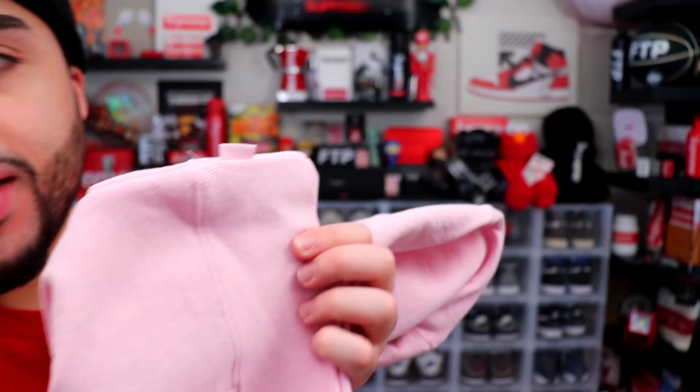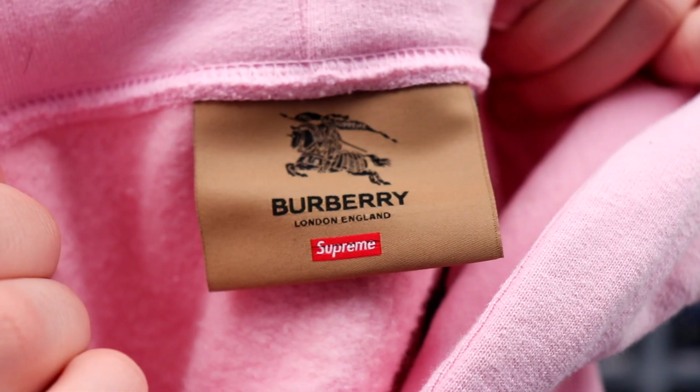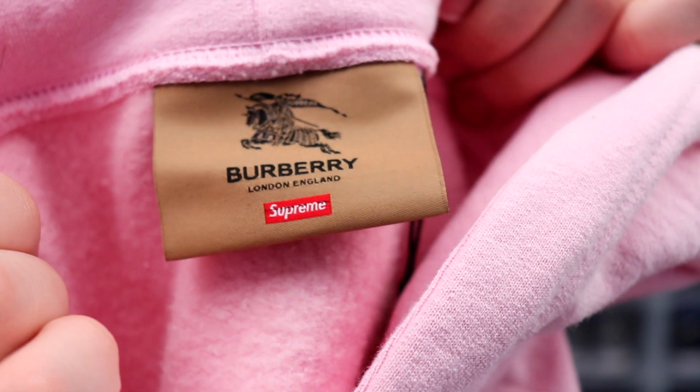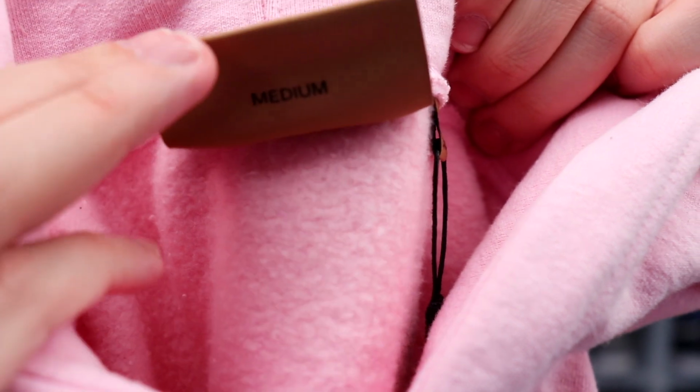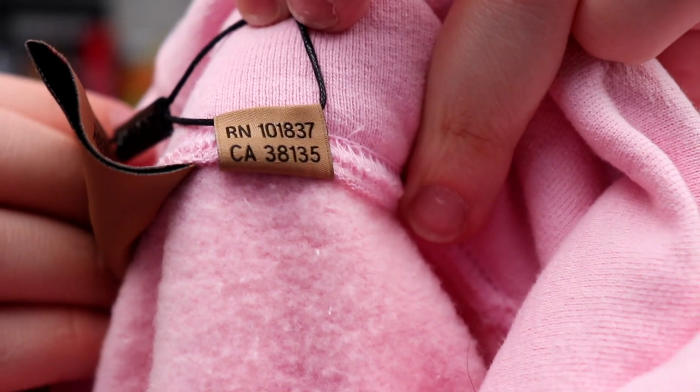This one has a pink Supreme tab on the side of it. Each Supreme hoodie has the little tab on it, and this one is in pink. It should be on your left hand side. The Burberry Supreme tags, the front of it just says Burberry London, England, Supreme box logo under it. Then the back has the size on it, made in Canada tag right there, and behind it is the RN code.